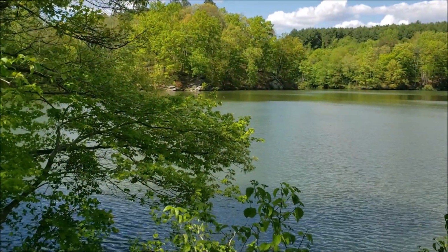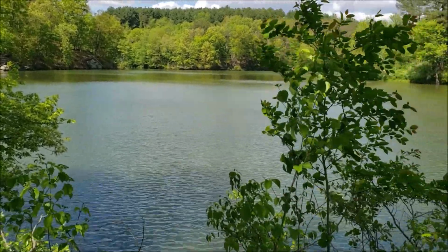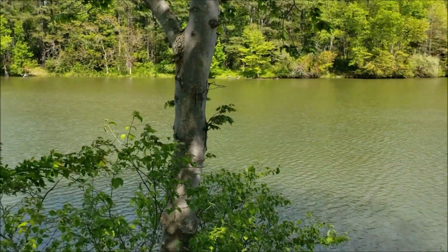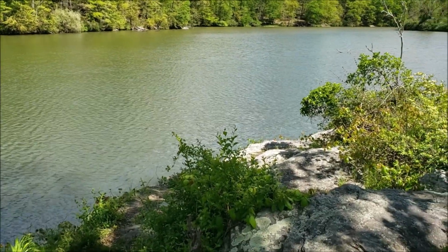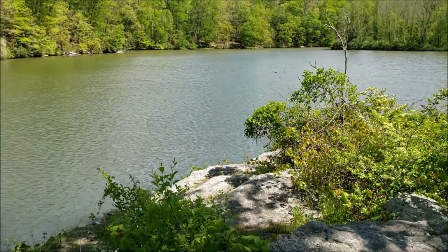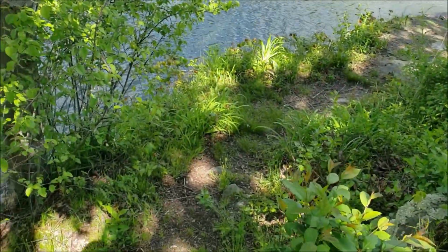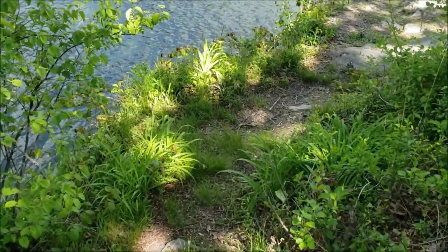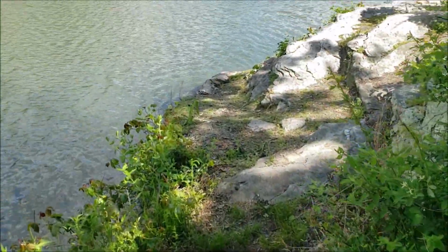Alright everybody, end of the line. We have finally made it around to our rocky point to turn around, and it's always pretty and scenic out here. I can hear a woodpecker off in the distance, been drumming all morning. Instead of actually going down the large rocky steps right there, we're going to take the smoother path here. I will bounce the camera around a lot less for you.